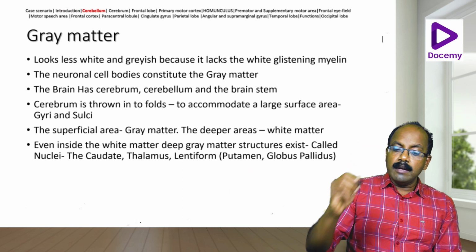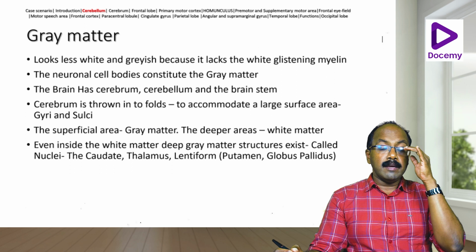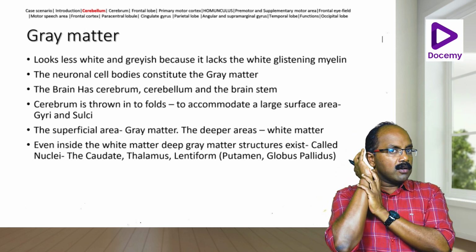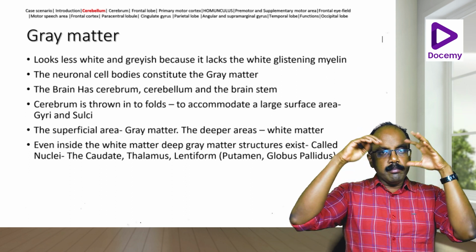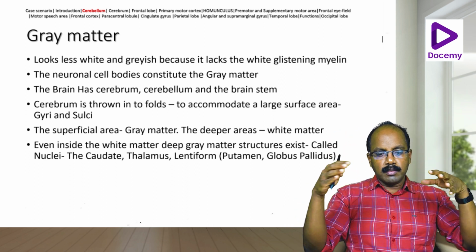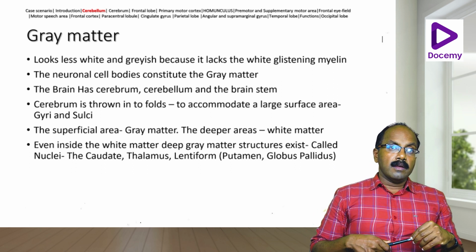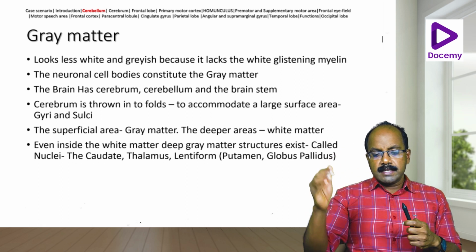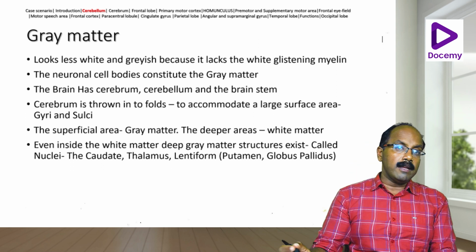The neuronal cell bodies are the ones which produce the grey matter. The brain has three parts. You have the cerebrum, the big one, then a smaller little brain called the cerebellum, and then the brain stem. The cerebrum is thrown into multiple folds to accommodate a large surface area. They are called gyri and sulci. The superficial area is called grey matter, the deep area is called white matter.